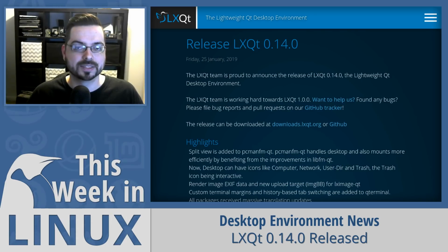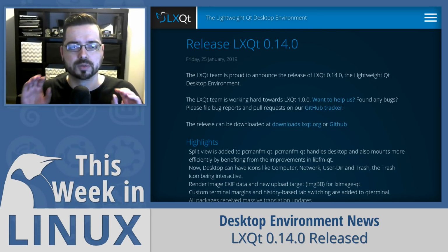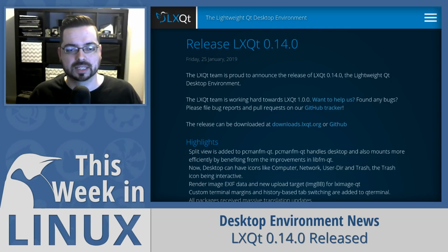But PCManFM is their file manager made by the user PCMan. And that is the Qt version because there's also a GTK version. So this makes it a lot easier for people to use this particular file manager if you like having two folders side by side to be able to drag and drop to those sections. They also added interactive icons for the desktop, as well as the ability to render image EXIF data inside of the LXImageQt library.